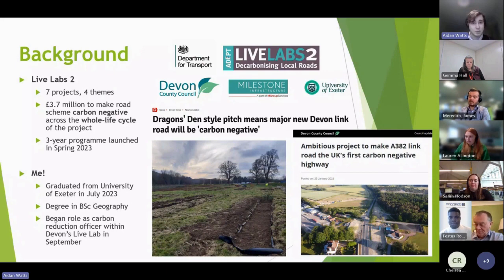And this is only potentially possible because we have this £3.7 million extra funding from the Department for Transport through a nationwide program called Live Labs 2, which some of you may have heard of. It's a nationwide program to decarbonize local roads. So we are one of 7 local authorities or groups of local authorities that have won this funding. So that's our funding, and this is essentially to sit on top of our main scheme funding in order to cover the extra overcost of innovations that will hopefully reduce our carbon emissions all the way to zero and beyond.